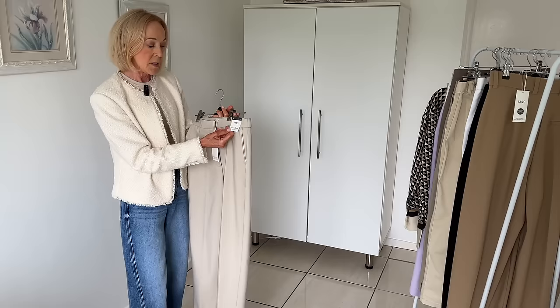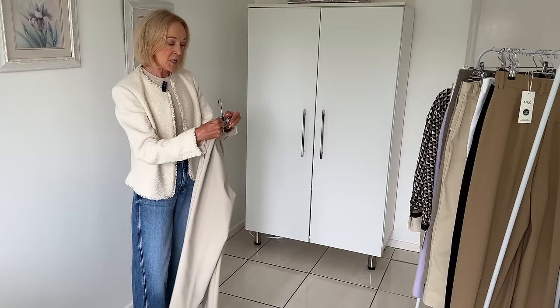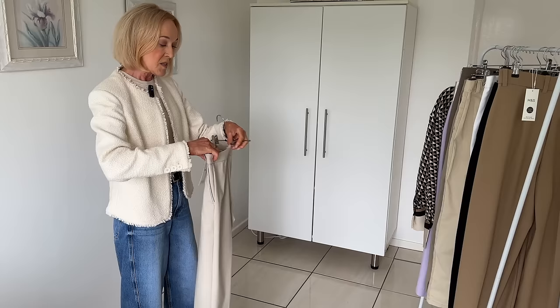Okay, this is the next pair. And these are called their Slim Ankle Grazer High Rise. Now, I picked these up in a size 6 short, and they're only £25. These, for me, are the ones that most mirror the chinos I bought last year. Now, the fabric content is different to the ones I've just told you about. These are 50% cotton, 47% polyamide, and then that 3% spandex. So very, very similar to the chinos content that I bought last year.